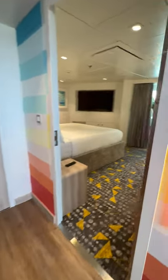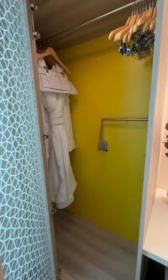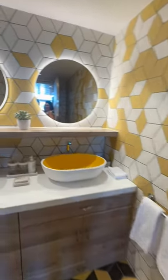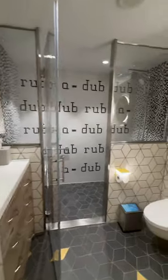Now we're coming around into another one of the master bedrooms. Again, tons of closet space. You're going to find more space than you know what to do with. I think I would be ready to be on a back-to-back-to-back-to-back cruise if I had this suite. Robes in the closets, really great curtains so you can block out the light if you want to be able to sleep in. That is the second master bedroom, and here is the bathroom, again with the double sinks and a beautiful walk-in shower.